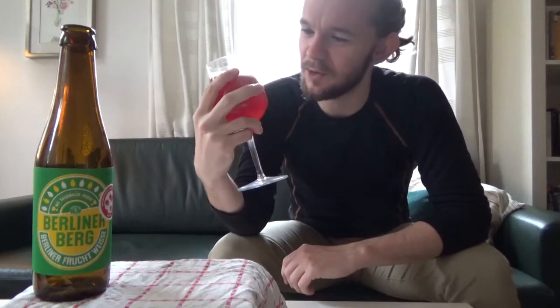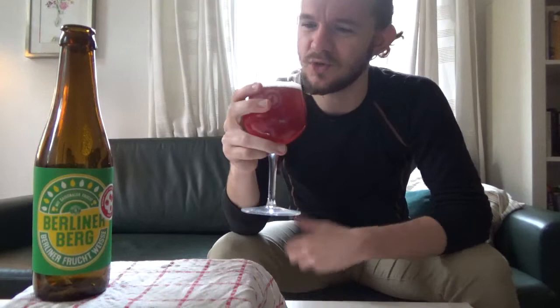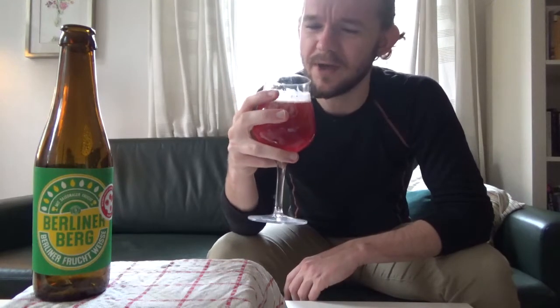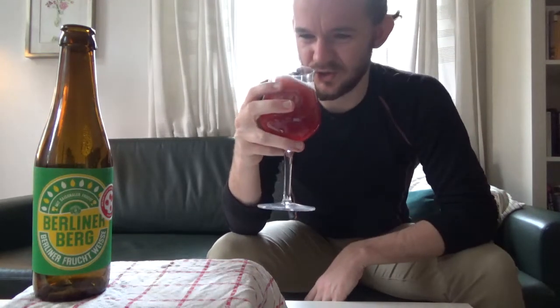But it's not surprising, the appearance of this one, when you think about a Berliner Weisse. You get them in all different kinds of colours. It's one of the few beers that has pretty much any colour you can think of, depending on what you add to it. But let's take a closer look at the aroma and see how we get on with this beer.